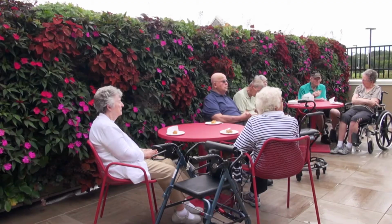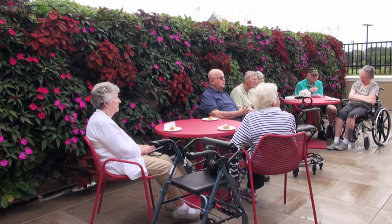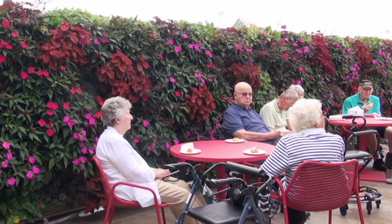The goal was to create something that feels very warm and inviting, and feels like an intentional design element. The orientation of the patio necessitated having a screen there because the mechanical units in the roof were there. There were two options. One was the living wall, and one was just a solid brick wall. It was really just a no-brainer.